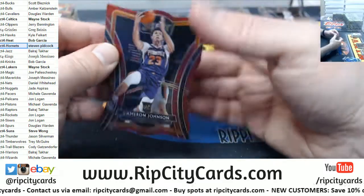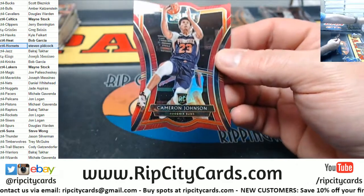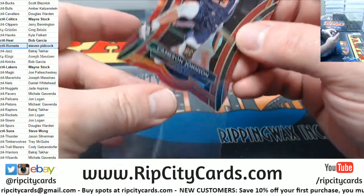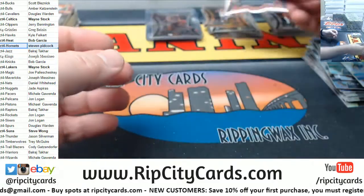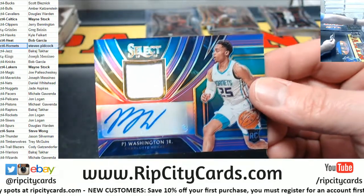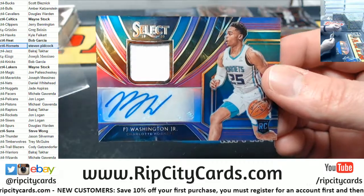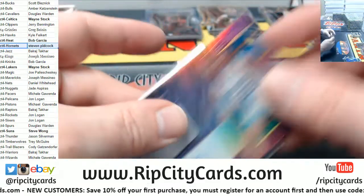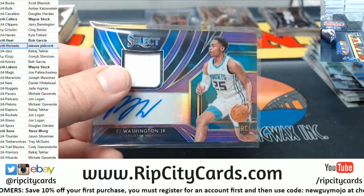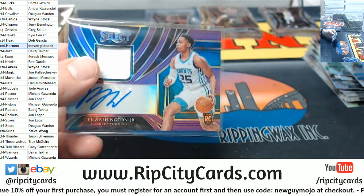All right, since this one is right on top, I'll take this one. It is a Cameron Johnson, Phoenix Suns die cut in red, and then also, since this one is right on top afterwards, I'll take the PJ Washington Hornets swatch and autographed /299. Hornitos already off the board.